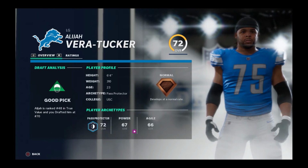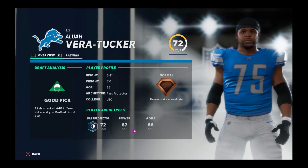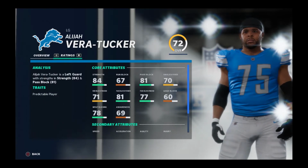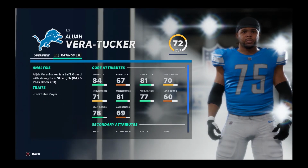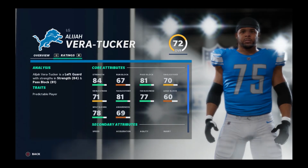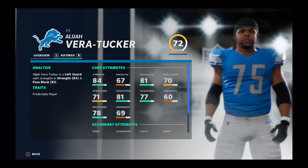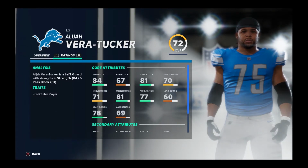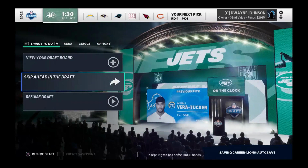Yes, he won't help out in the run game as much, but we do have some time to develop him. 72 overall, normal dev. You can see his pass blocking is already fine, so if we can focus just on his run blocking, he'll be a good guard inside and could take that role for Laken Tomlinson, because we only signed Tomlinson to a 1-year deal. So Vera Tucker could be that guard of the future for us.